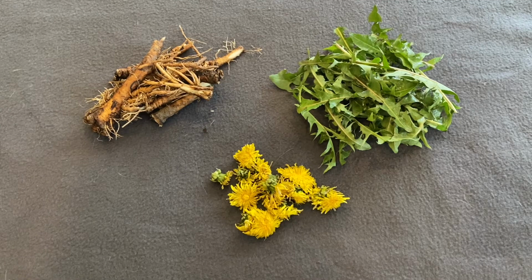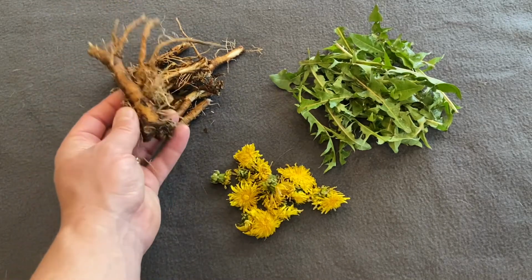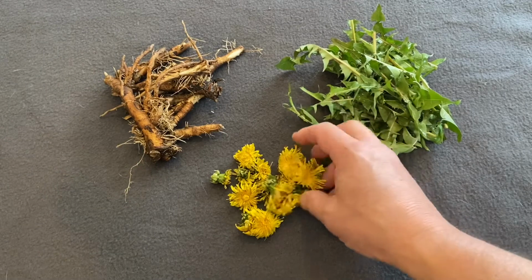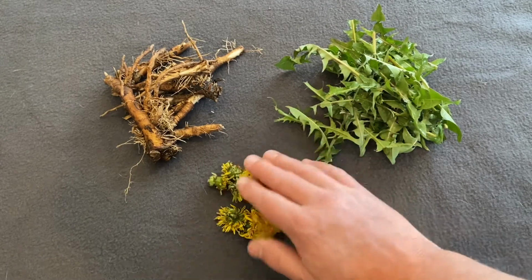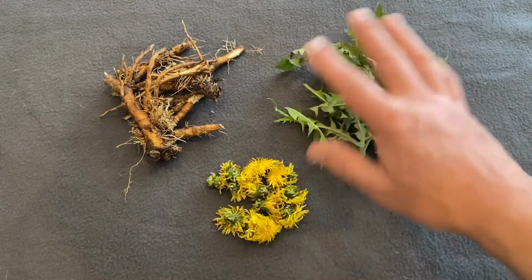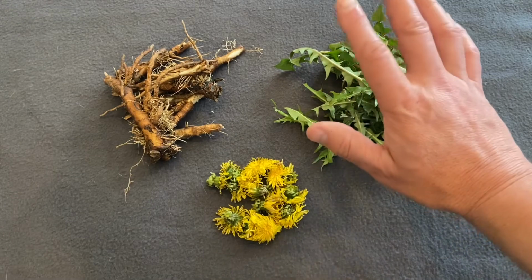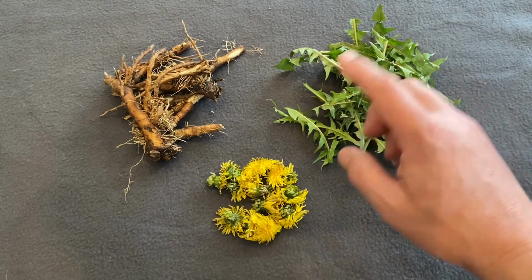Dandelion is actually one of the most nutritious greens that you can eat, actually surpassing spinach and kale in nutritional value. So here we have the dandelion root, the dandelion greens, and the dandelion flower. I try to harvest the dandelion in the early springtime, some of the greens before it actually flowers, but the longer you wait on the plant, the more bitter it is. So it's usually best to harvest in the early spring before it flowers.